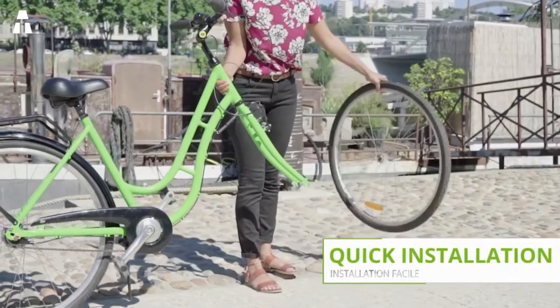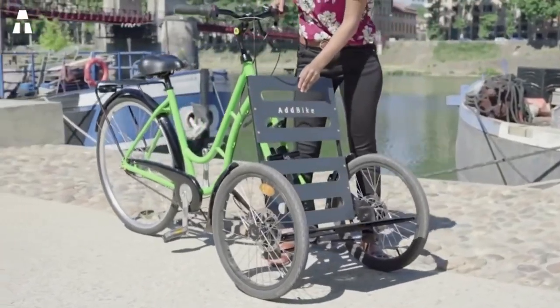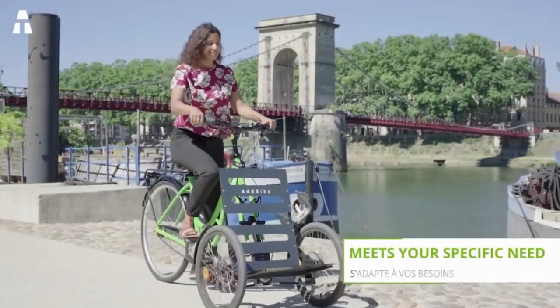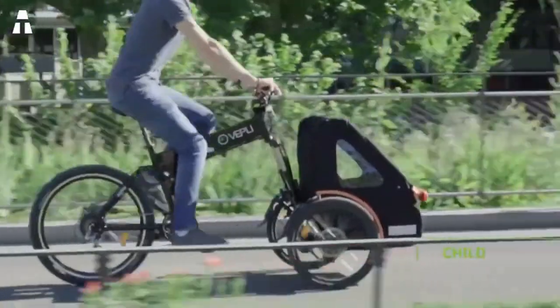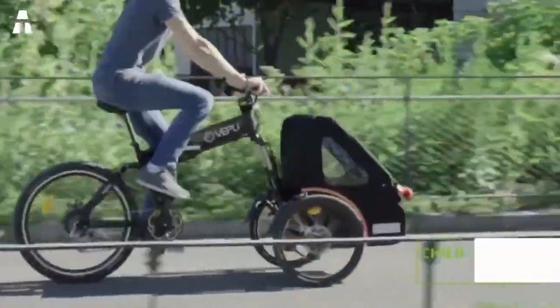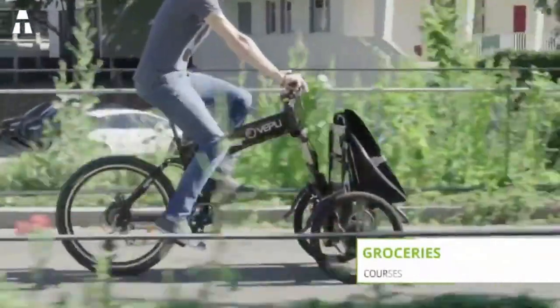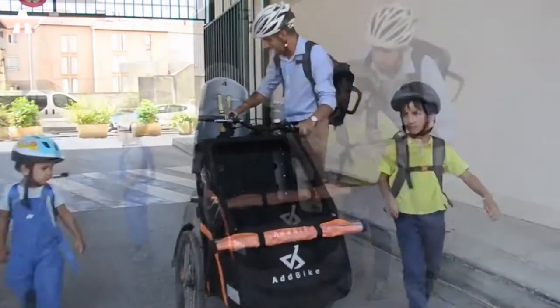In the city, it is difficult to find suitable bicycles to do your shopping or take your children to school. As a result, the car quickly becomes the easy solution. There are few bicycles suitable for transport, and the few models that do exist are often very expensive and cumbersome. That is why AddBike was conceived and designed.